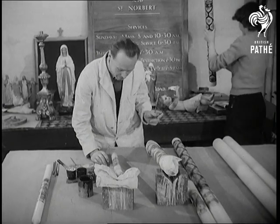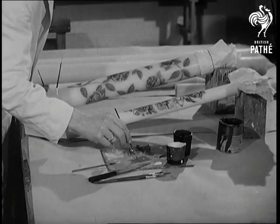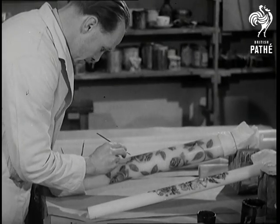Artists apply the final embellishments to church candles that traditionally symbolize the true light which dispels the darkness of the world.